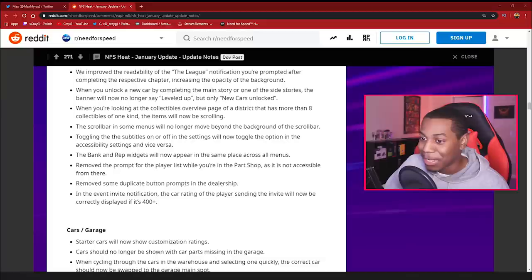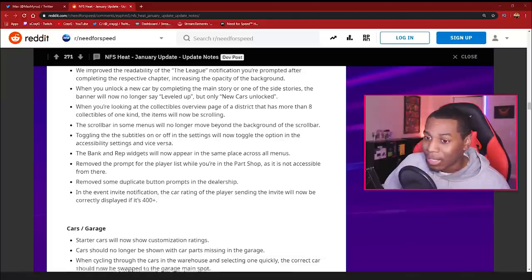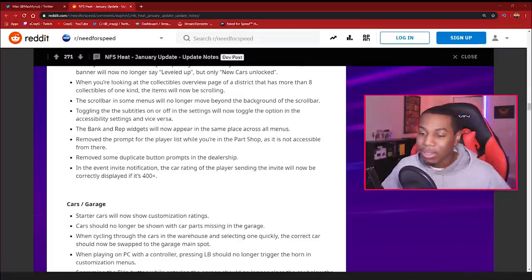Okay, toggling the subtitles on or off in the settings will now toggle the option in the accessibility settings and vice versa. A lot of this stuff is nice, don't get me wrong. A lot of this stuff is okay, but a lot of this stuff I think is changes they wanted to make, not so much stuff that everyone was asking for.